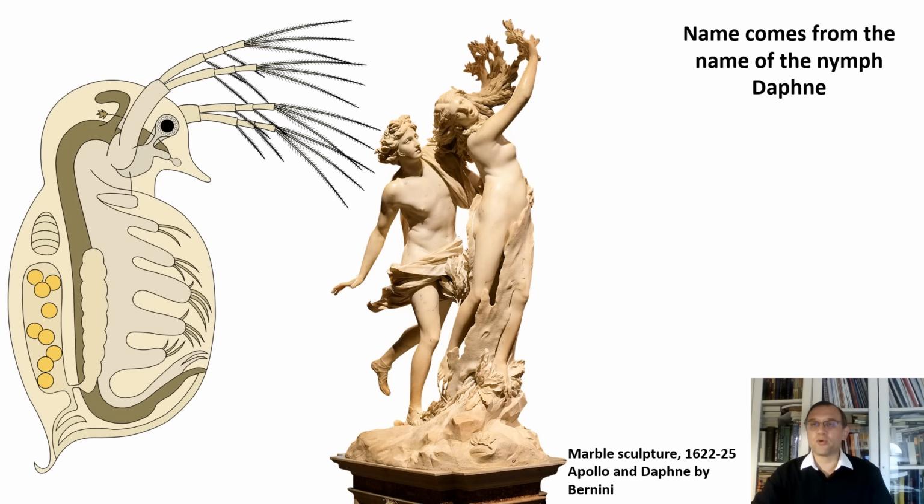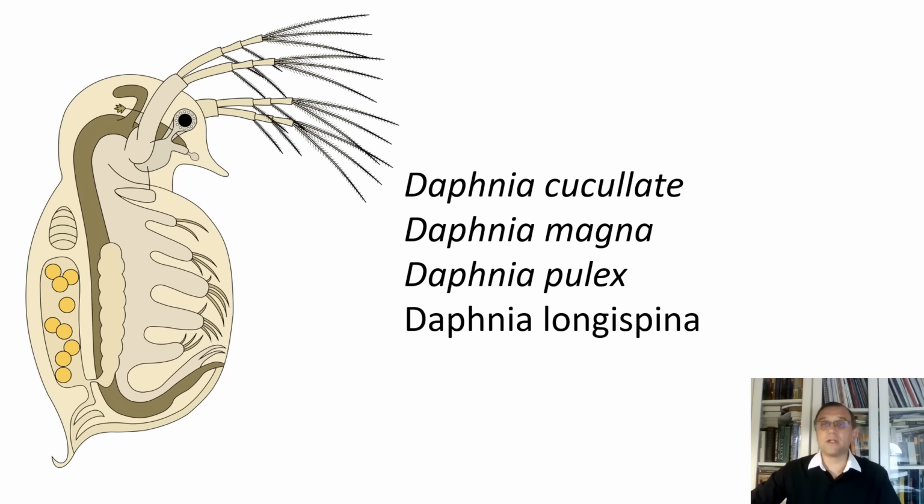The name comes from the Greek Daphne, from the name of the nymph Daphne. The genus Daphnia includes more than 100 known species of freshwater plankton organisms found around the world. For example, there are such species as Daphnia cucullata, Daphnia magna, Daphnia pulex, Daphnia longispina, and many others.